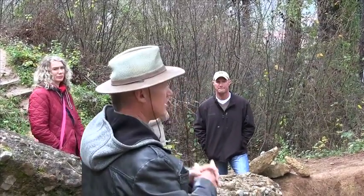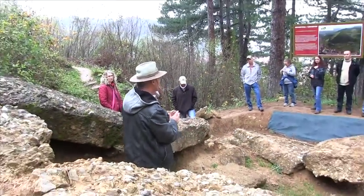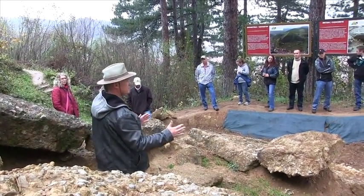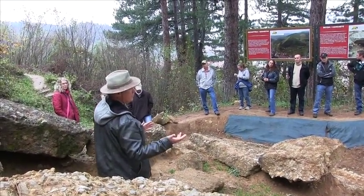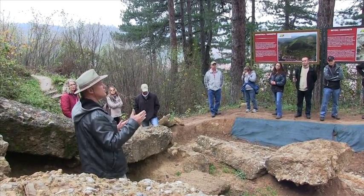Now this is radiocarbon dating. In order to get the calendar date, you need to add another 15%. So the total age of the structure is about 34,000 years.